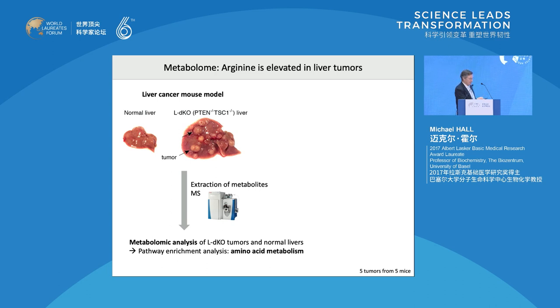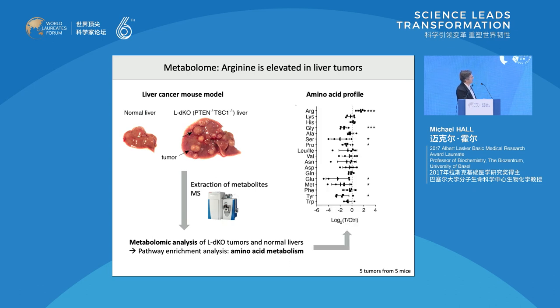And from this, we could identify approximately 16,000 metabolites, of which about 4,000 were annotated. And of these 4,000, 1,000 were altered in abundance in the tumor relative to control tissue, so either up or down. When we did pathway enrichment analysis, we found the most commonly affected metabolic pathway was amino acid metabolism. We did target analysis of amino acids in these tumors, and we found indeed the concentration of some amino acids was reduced in the tumor, but in one case, arginine was more abundant, and this was one of the most significant effects we saw.